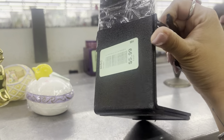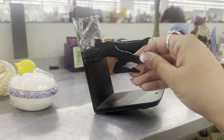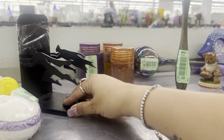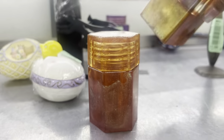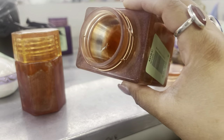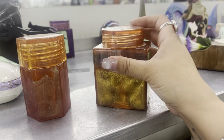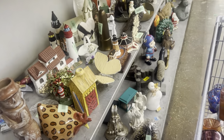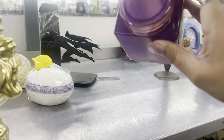DC Comics. Bookends. These are kind of cool. I might get those. I don't know. Look at these. They're all so cool. What about this one? Oh man. Who made these? Okay, we're gonna grab these. Love it.